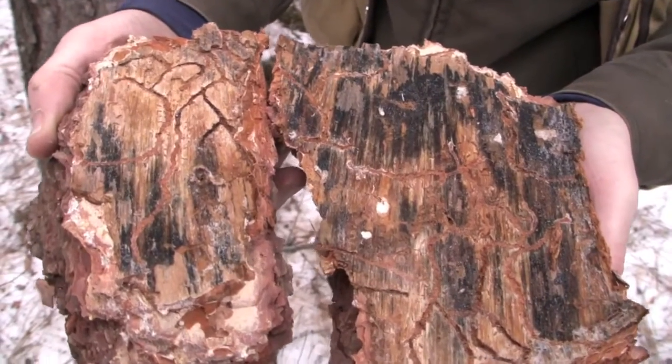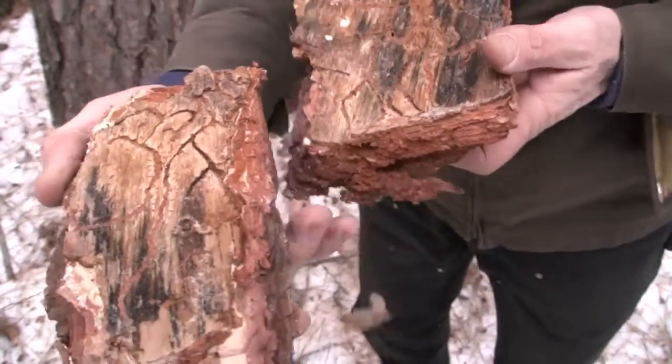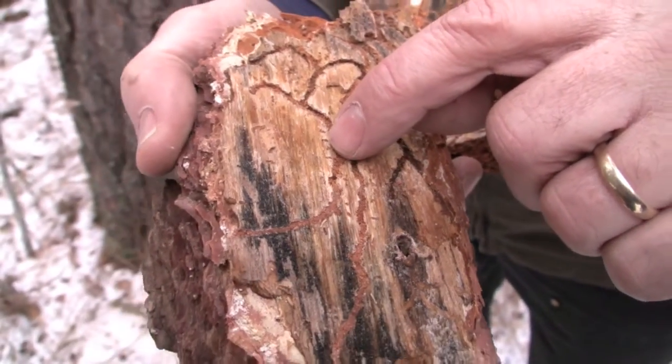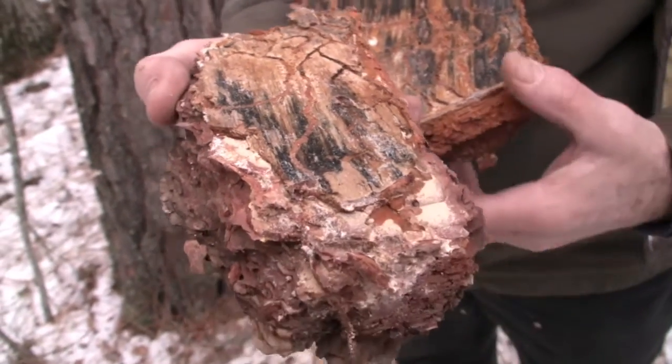Mm-hmm. And the galleries you see here are just the adults where they laid eggs. If you look carefully, these tiny little lines coming out that disappear are the larval galleries, and they disappear. That's because they feed in the outer bark to finish their development.